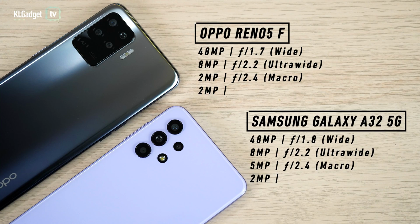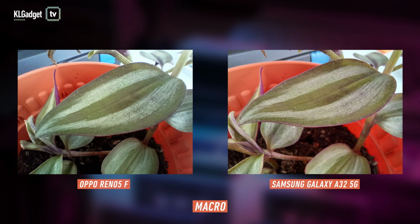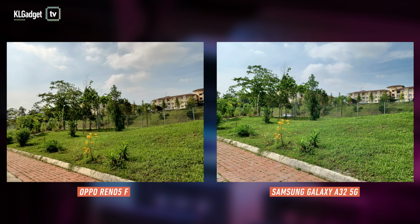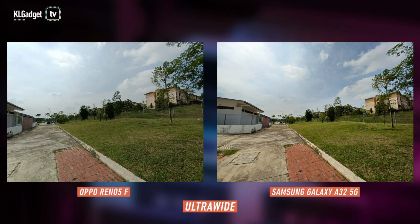Moving on to the camera department. Even though both phones have similar lenses, the Galaxy A32 has a better 5MP macro lens as it takes sharper and brighter close-up shots. If we compare the 48MP lenses on both phones, the Reno5 F captures more saturated colors and leans towards warmer tones, while the Galaxy A32 5G has more natural colors. However, the results are the opposite when using the ultra-wide lens. The Samsung phone shoots warmer photos.